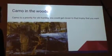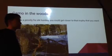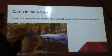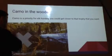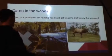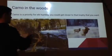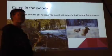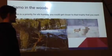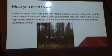Camo in the woods. Camo is a priority for elk hunting. You could get closer to the trophy one. This one's my favorite slide, by the way. So he has no camo on, just pretend that elk runs away. Now when you press it again, he has camo. Then they stay and you get them. That's my favorite slide. It's pretty awesome.